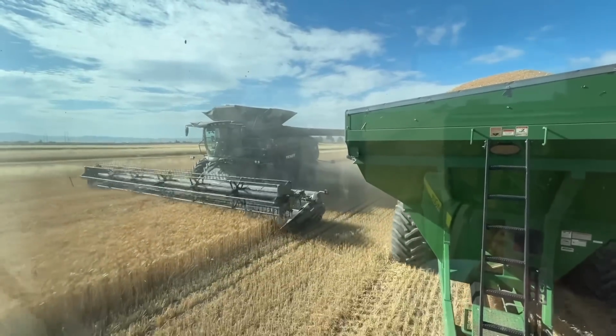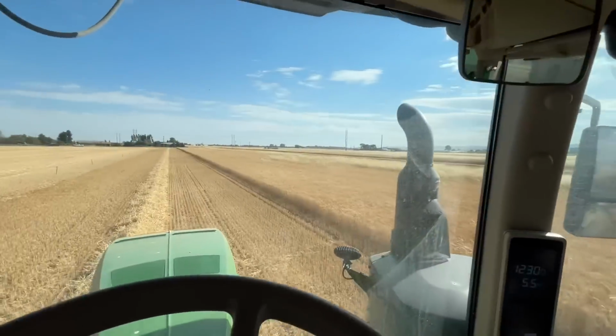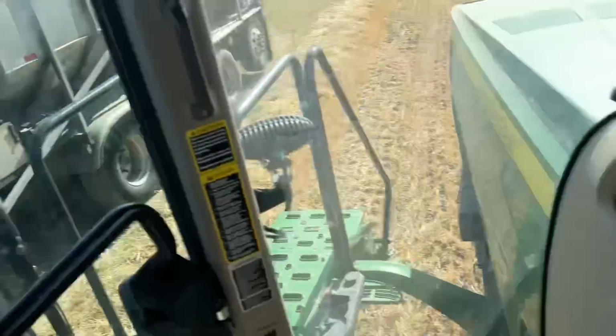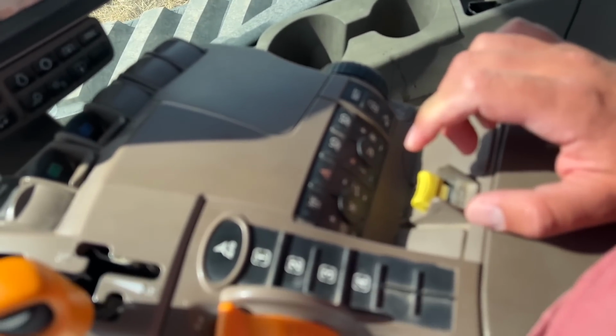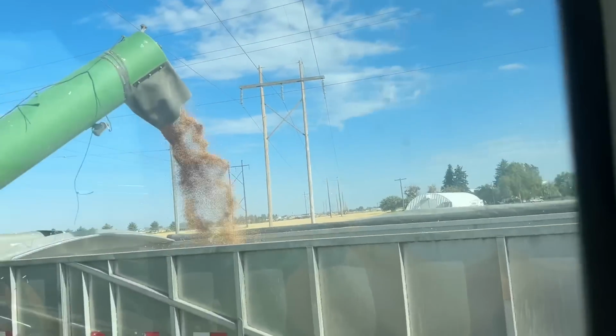So I'm gonna leave him. He just finished unloading, and I'm gonna go over here and load this semi. All right, got my boom out, or my auger. Just need to turn this on. Man, that is not focusing, is it? No, turn that on too.